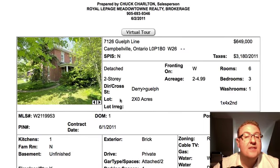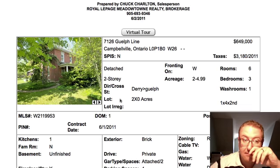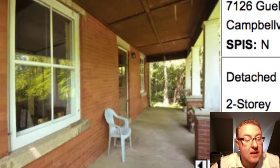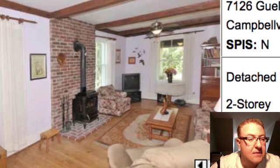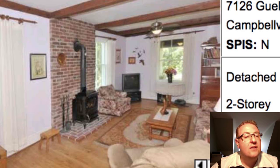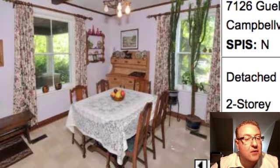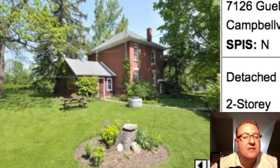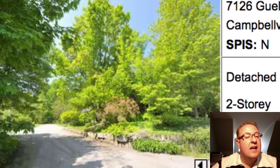Now, 7126 Guelph Line is at 649, and it's an older home for sure. There's no doubt about that. Tons of original charm. You've got the wood burning there. You've got the exposed beams. You've got a very kind of authentic kitchen. This one just oozes charm.